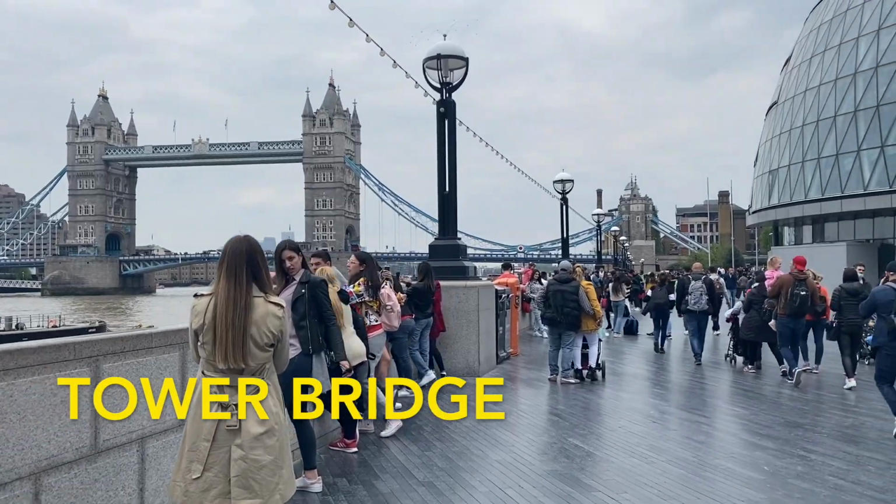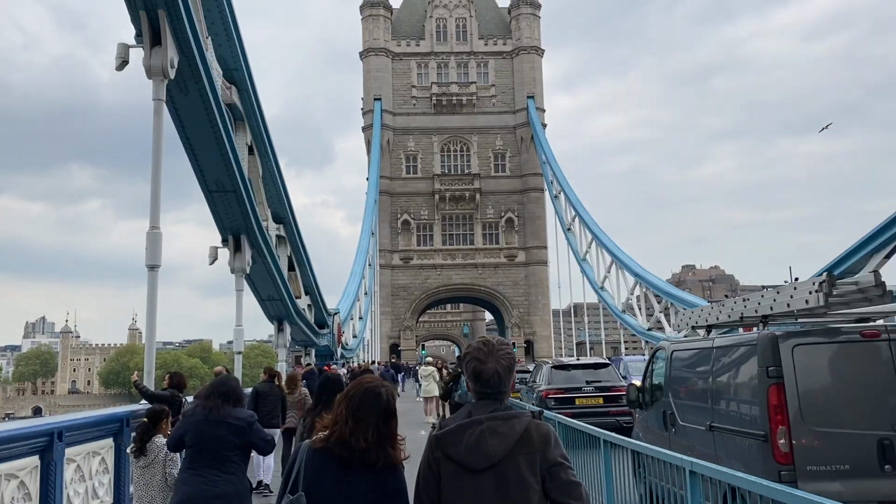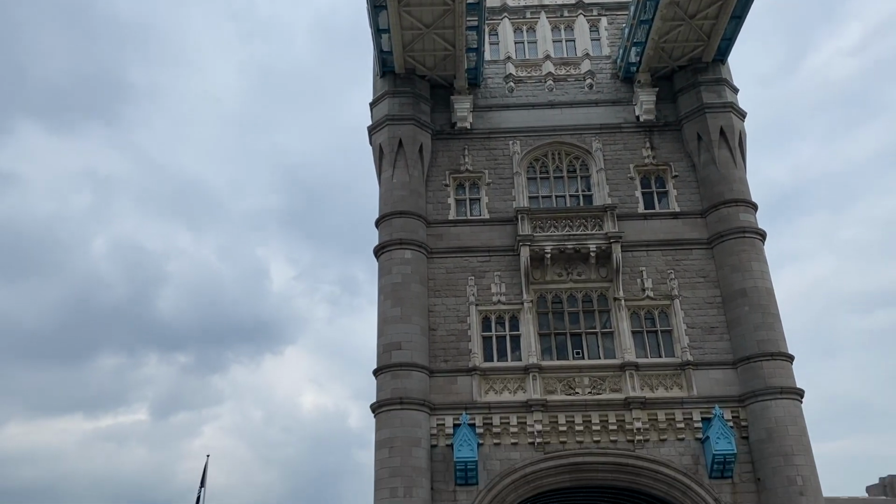Last spot we have is the Tower Bridge. This is London's most popular bridge and is commonly mistaken for the London Bridge. You can also go to the upper walkway for a price to get some great views of London.